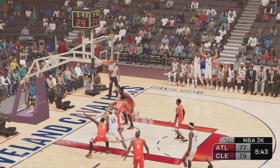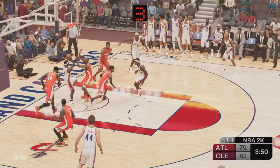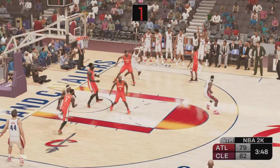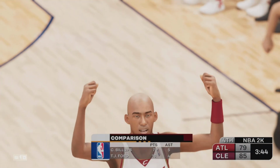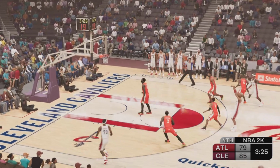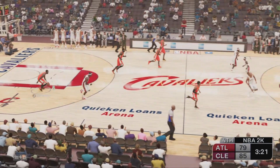Check out TJ Ford with the three. Nice TJ Ford highlight. How about some more TJ Ford? This time passing to Reggie Miller for three. He sinks it. Reggie Miller is 39 years old, and he refuses to retire. Maybe he will after the season.